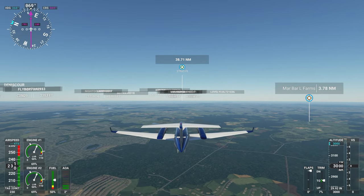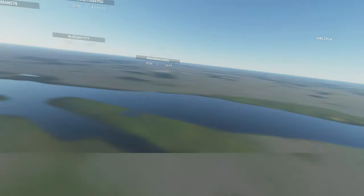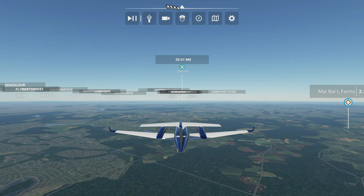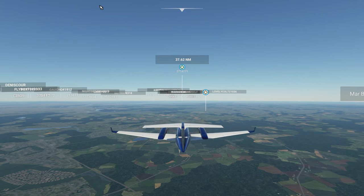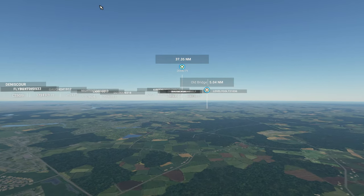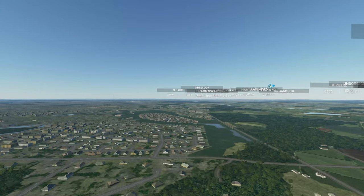So we're not too far away. Might as well go back to the drone. First I'll reset it back on the plane. Set it back to full speed. I'll leave it connected to the plane this time. Kind of interesting little areas to see here.